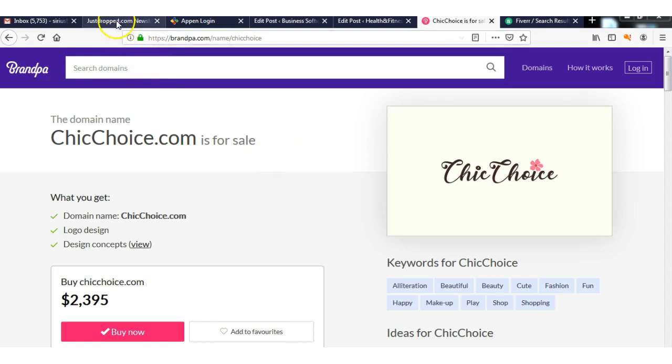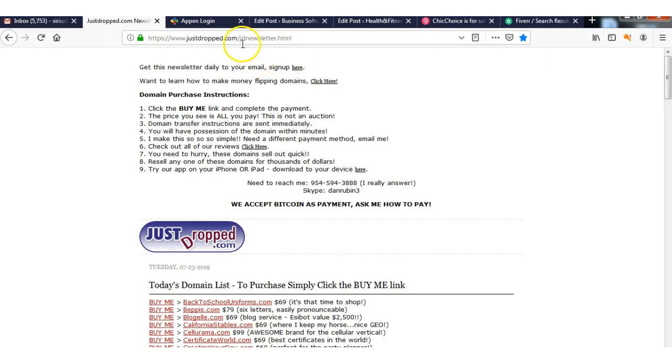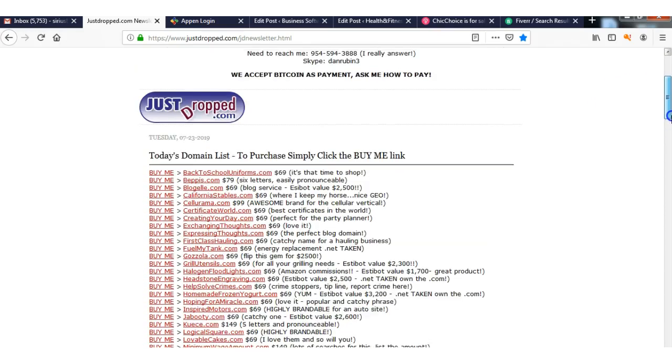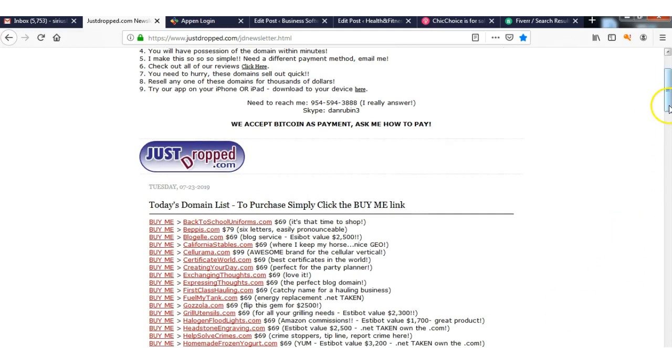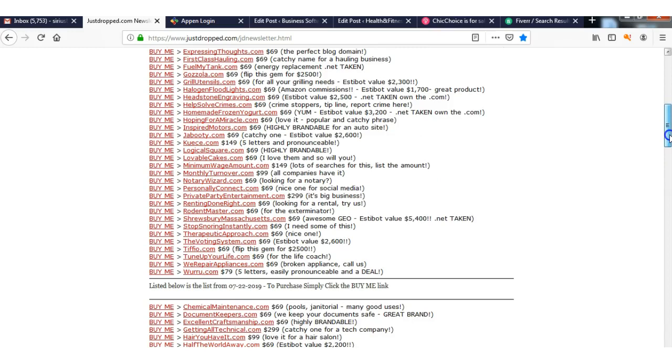So what you want to do, guys, is go to a website called Just Dropped. See there? Just Dropped. Click buy link and complete the payment. Now what you can do here is just scan through. Here's a list of all the domains for sale on Just Dropped. The average one is $69. There are more expensive ones, and the more expensive ones usually mean you're going to get more for them.